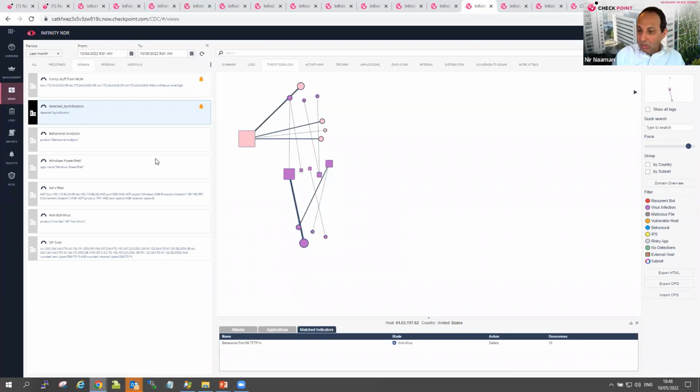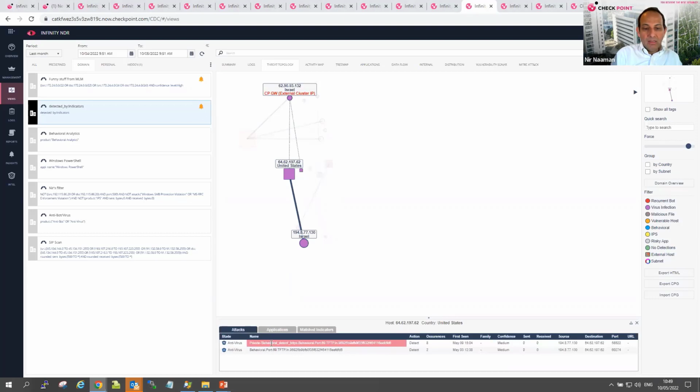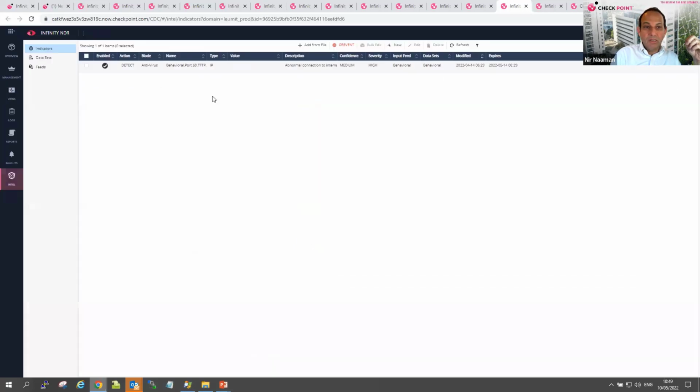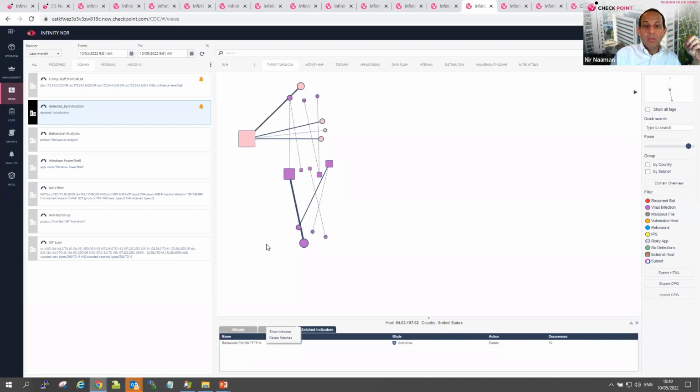The last thing I'd like to show in this page is the ability to actually delete logs. So this is quite revolutionary. When I'm looking at a specific host and I can see that not only was there an AI detection, but we can see an IOC match, I can do show indicator, which will bring me to the specific indicator that triggered on this host. But I can also do delete matches. And this actually says, okay, I created an IOC, a lot of noise out of it because it ends up that I signed my AD or I signed something like that, or a Windows update.